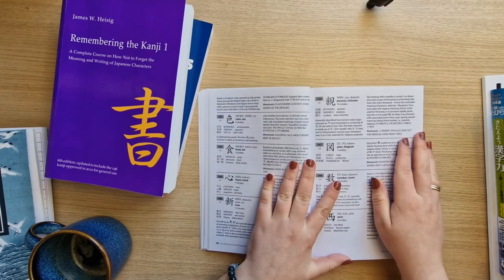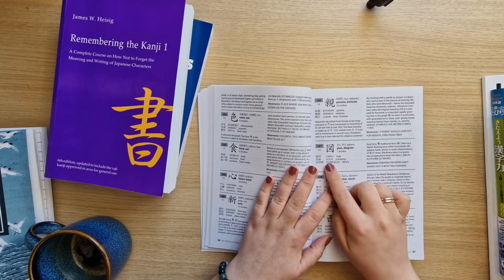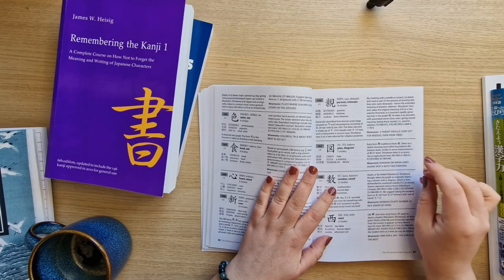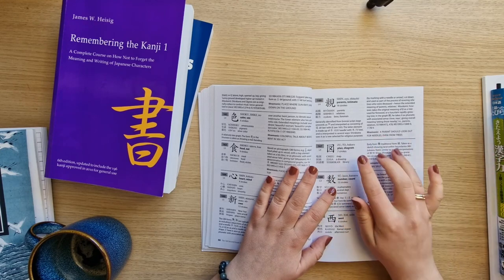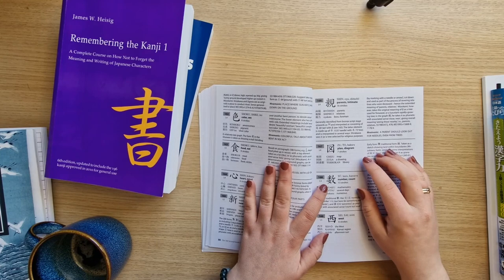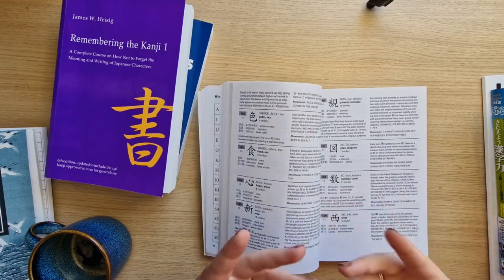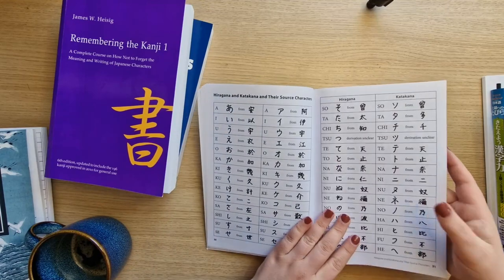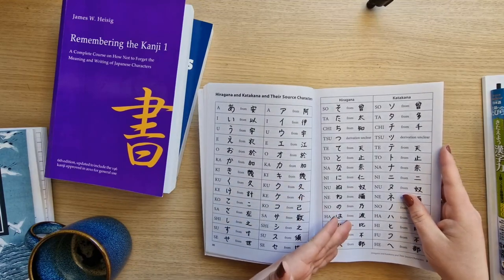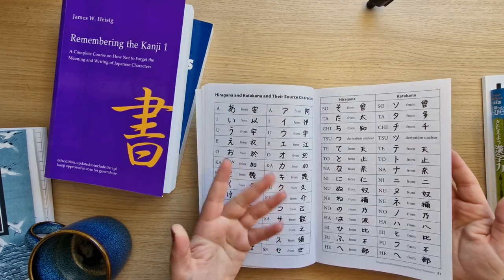So if you look at just random kanjis here, this one for map, they provide you with a couple of meanings, but everything is in English, or romaji. So you don't have any hiragana, any katakana. When I first opened this book and I saw that there was no hiragana or katakana in it, I actually immediately stopped using it, or didn't start using it. They do provide you with hiragana and katakana in the beginning of the book, but then they don't really use it. I don't know why they made this choice.